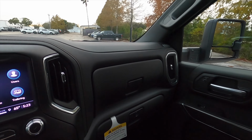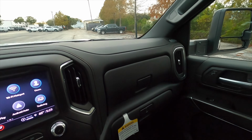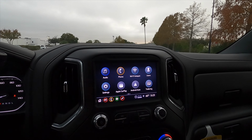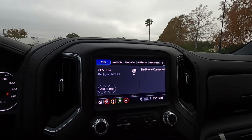The dashboard has the old design from 2020, so you still have the two glove boxes, but the depth in the new version will be a little bit better. Storage pocket on the top, flat dashboard layout with an 8-inch touchscreen without navigation. We have Apple CarPlay, Android Auto, Sirius XM, AM, FM, streaming Bluetooth audio.